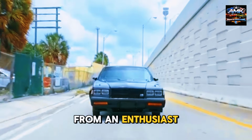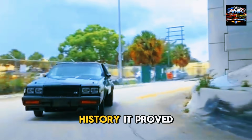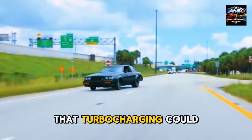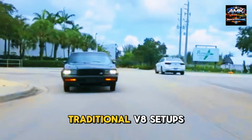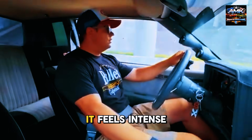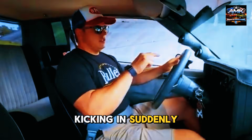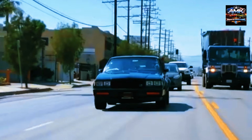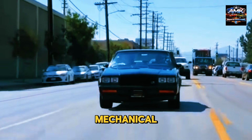From an enthusiast point of view, this car represents a turning point in muscle car history. It proved that turbocharging could compete with, and even outperform, traditional V8 setups in real-world performance. Driving it feels intense and unpredictable, with turbo boost kicking in suddenly and pushing you back into your seat. It's not just fast, it's exciting in a way that feels raw and mechanical.